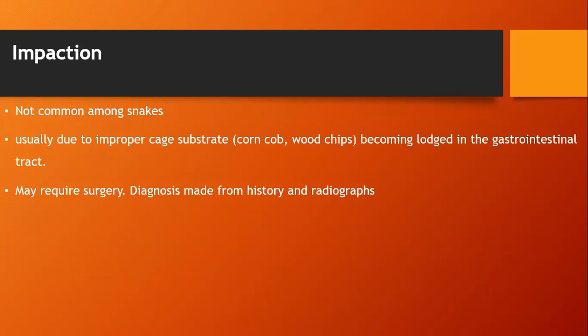Impaction is not common among snakes, but as I explained earlier, we've actually experienced one impaction case and it went well. The snake is now healthy and still alive. It is usually due to improper cage substrate, like corn cob or wood chips. Just like in poultry, you advise not to use wood chippings or other wood shavings in their cages, because they'll tend to ingest the wood shavings, and when it gets to the intestines, it causes impaction.